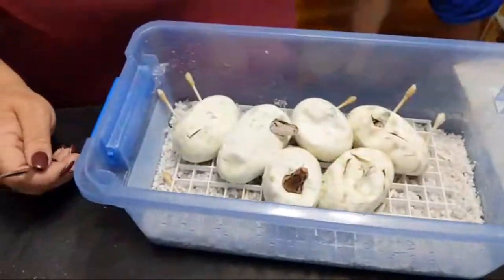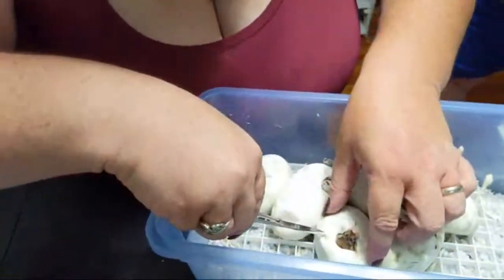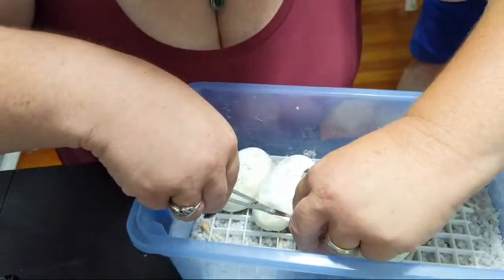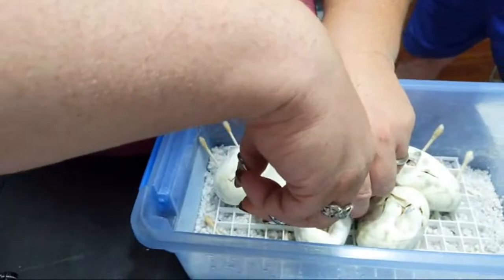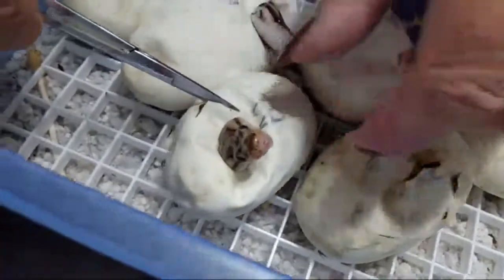All right, ready to cut? Let's cut. All right, I'm going to help this little one, since his head seems to be a little bit stuck there. And what was the pairing on this clutch? That would be good to tell you, right? It was a banana spinner to a black pastel. So far on the heads, I'm not seeing the banana come through, but I think we're going to see a little bit of everything else.